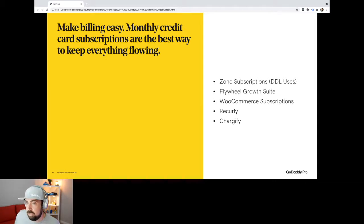But since we've used this, there's been a lot of other ones that have started coming out. You have Flywheel Growth Suite, WooCommerce Subscriptions. You can actually set WooCommerce up with a subscription plugin, Recurly, Chargify, and the GoDaddy Pro Hub now offers invoicing, with recurring invoicing in it as well. So you can utilize that service as well. I have not updated the slide with that, it recently launched, but that's something you can also offer. But the biggest thing is you want to make it so they can pay by credit card, and it auto pays or auto charges every month to keep that flowing.